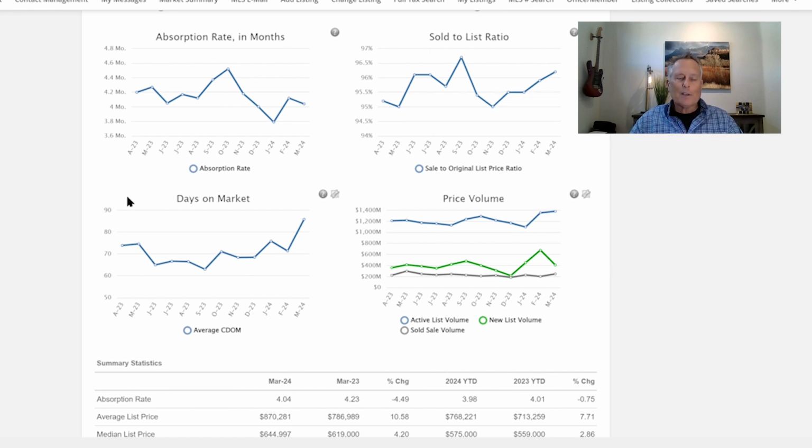Now, days on the marketplace. This is the most unusual thing that I see in our numbers right now. Right now, the average days on the market is 85.9, almost 86 days. You can see at our low point back in September, it was about 63 days. Last year at the end of April, it was at 72 days. So why are the days on the market going up, but the inventory is seemingly going down and sales are going up?